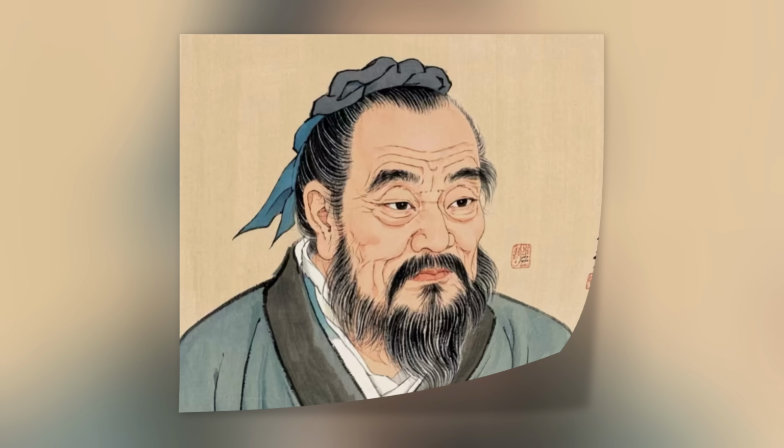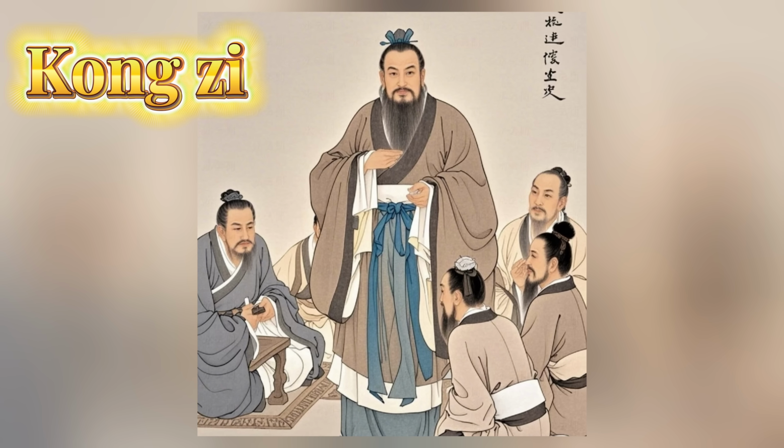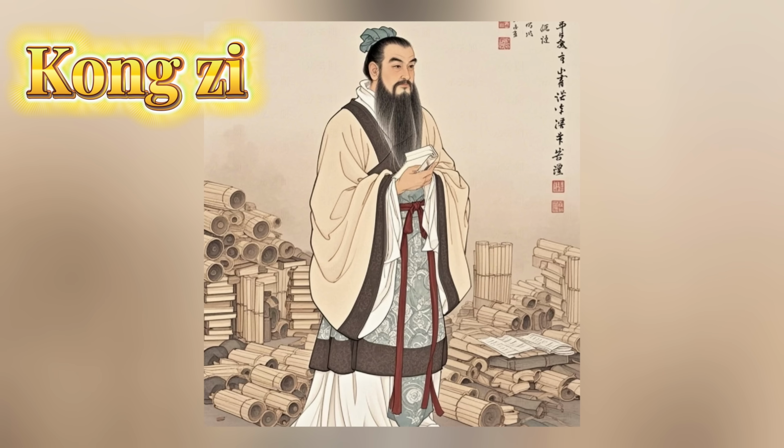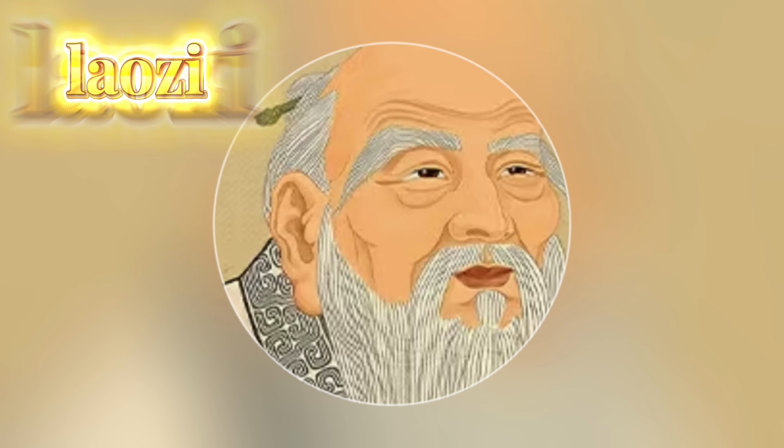So I did some researching and it turns out this high cranial top obsession has been around for centuries. Back in ancient China, having a high cranial top was linked to intelligence and nobility. Take Confucius, the big brain philosopher dude. Look at this old portrait of him. Huge forehead, high cranial top. Same with Lao Tzu, the founder of Taoism. His head, even more exaggerated.